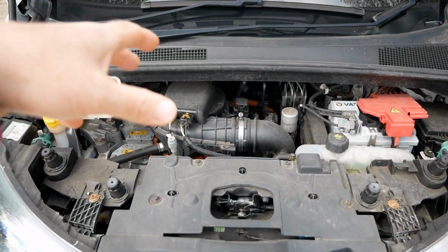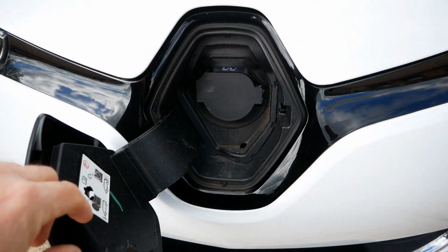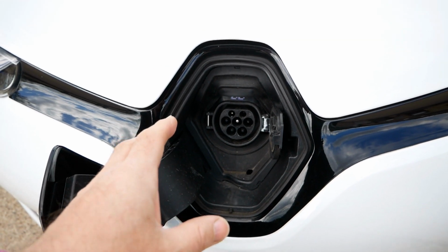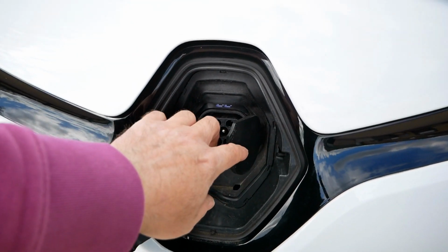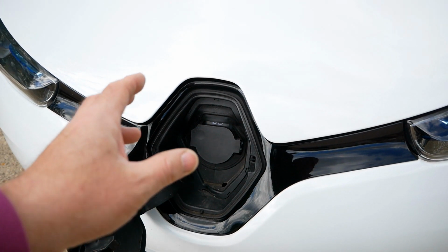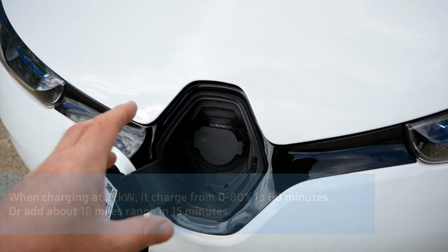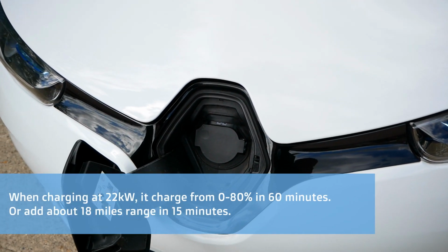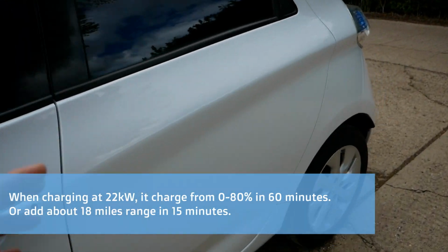This Zoe has the newer R motor, and what that means is your charging here at the front is 22 kilowatt charging, so you don't get that confused with the 22 kilowatt hour of the battery pack, but that's the AC charging rate. So these charge on AC only, and they would be called medium rate charging. So if you went to a public rapid charger that had AC, you're going to charge at 22 kilowatts. All the charge times are up on the website, so do have a look at that.